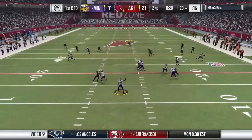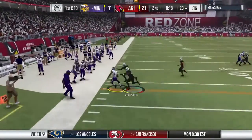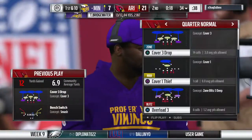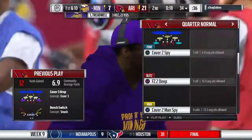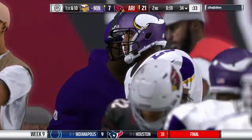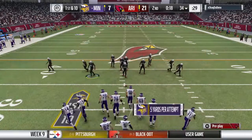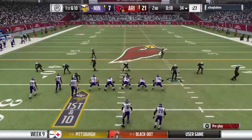Back to it after the pick 6. Bridgewater. The throw left side complete to Treadwell. It'll go as a gain of 12, and it'll give the Vikings a first down. Really good job by the offense there. Every second counts right now. So for them to get out of bounds and save some time, that's a nice move.